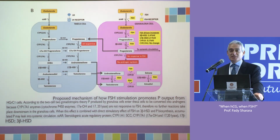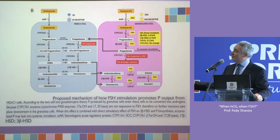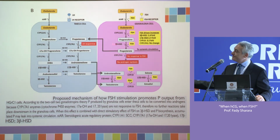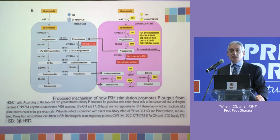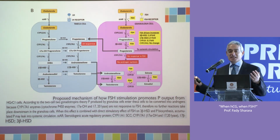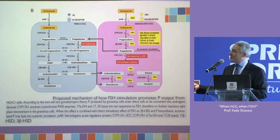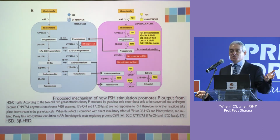Now, what happens during ovulation induction? When you use FSH only, you're going to have not enough LH response to drive that progesterone further down. So you get progesterone coming from granulosa cells, and there are many because you're using ovulation induction. It's not a natural cycle. So you get a large amount of progesterone made by both the granulosa cells and the theca cells, and they cannot convert it fast enough into androgens, and therefore it seeps into the circulation. That's exactly how rec FSH works. Without LH, quote unquote, activity, you're not going to convert enough progesterone, it seeps into the circulation, and that's why the progesterone level is higher in rec FSH-only cycles.